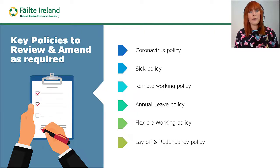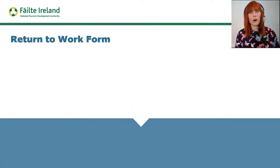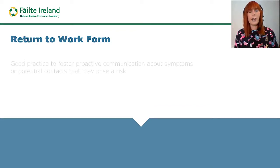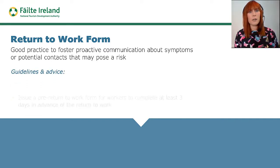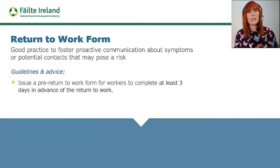So, the next area we want to look at is the return to work form. The return to work form has been identified as good practice and a requirement to ensure that we involve the employee in terms of communicating with us proactively in relation to any potential contact or symptoms they may have. The guideline is that it should be completed at minimum 3 days in advance of the employee's return. But that can be done earlier to facilitate planning, etc., if required.